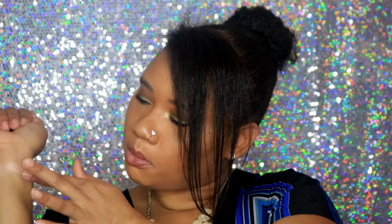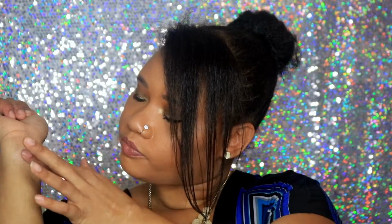That I would probably use to highlight underneath my brow bone. But I don't know if you can see it. I don't know if my camera is really picking it up. But the consistency of the pigmentation is okay for me. It's nothing spectacular right now. Let's see. The next color is called Nikki. And this is more like a peachy color. Peachy orange color, I would say.